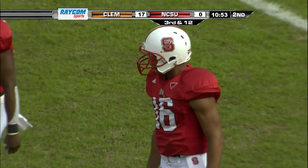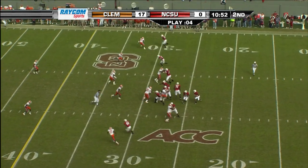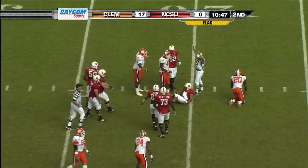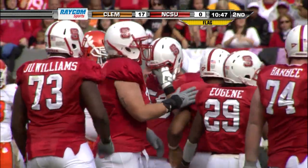So it'll bring up third down and 12. Wolfpack just 1 for 4 on third down conversions this afternoon. Again, Wilson will use his legs and he'll be sacked. My goodness. And there should be a flag down there. Alexander did that with one hand. Yep.